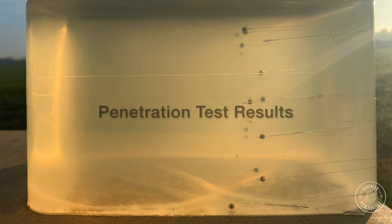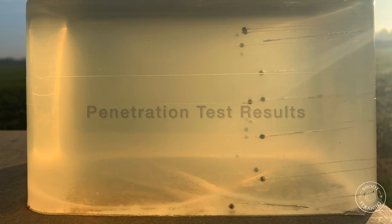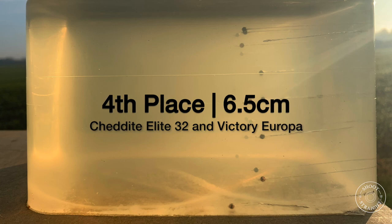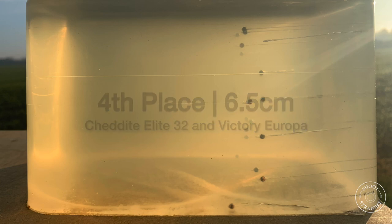As you can see from the picture, there's a little bit of variation in just how far the pellets penetrate for each cartridge. What we've tried to do is come up with a representative average for each one. So here are the results. In joint fourth are the Cheddite Elite 32s and the Victory Europas with 6.5 centimeters of penetration.